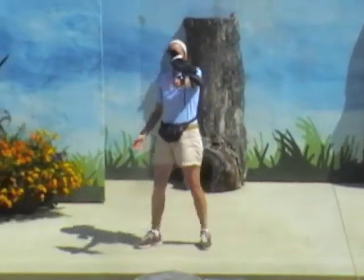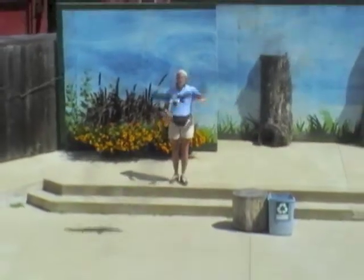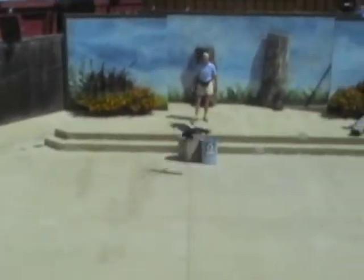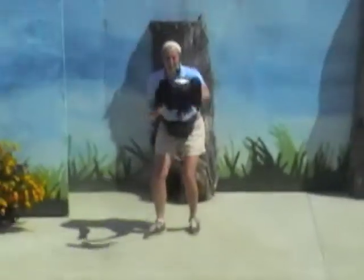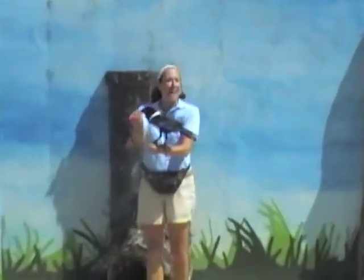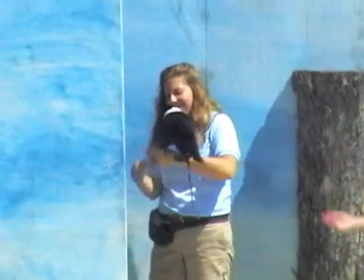Do you see anything else out there in the audience today that should be recycled? She's a very smart bird, about as smart as a 3 or 4-year-old child. She has spotted a bottle. She's not going to let that end up in the landfill. She's going to put that in the recycling bin. Einstein, you did a great job.